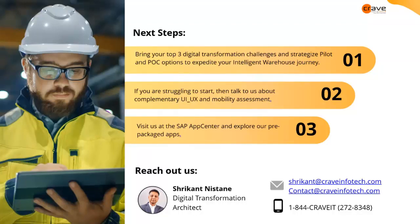Our version is ECC 6, and we are on enhancement package 7. No problem. I'm not sure, from the POC point of view, to what extent we can use it, or do we need to enhance the package level? No, you don't. You're good. Anything above Service Pack 5 is fine.